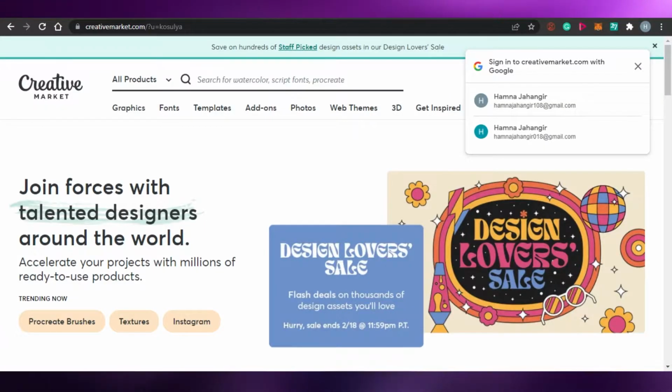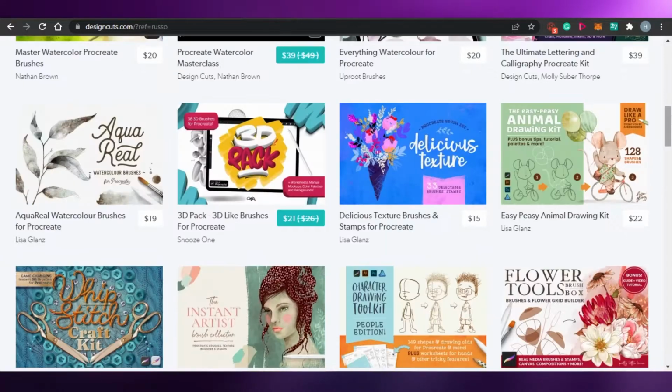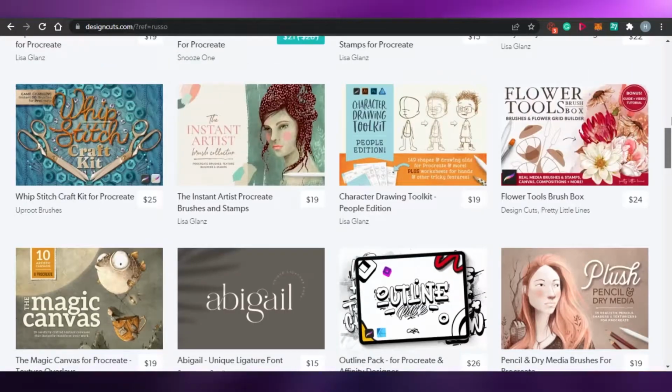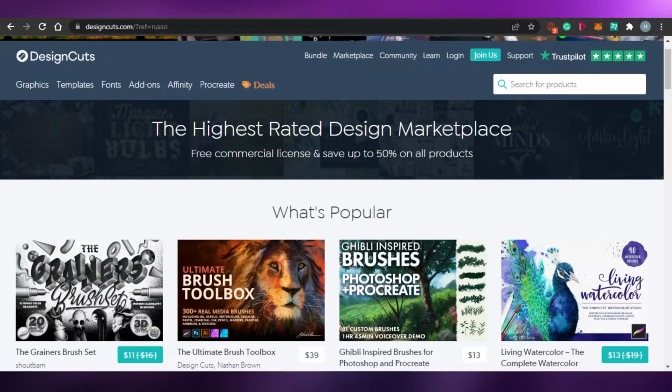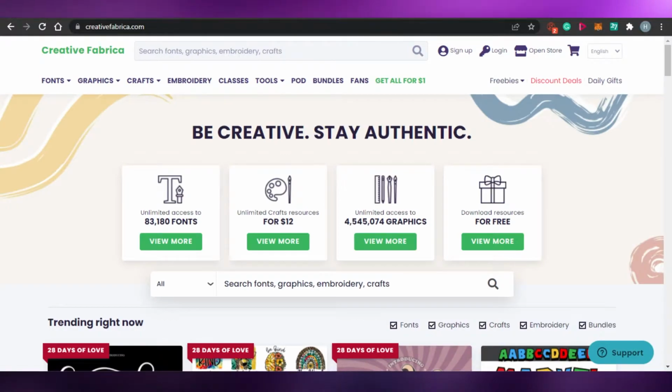Today I have a list for you of different platforms that you might not have heard about. And when it comes to digital products, we want to sell digital products because they are trending nowadays. If you do not have any idea about digital products, it simply means creating our product digitally and selling it online. It can be any product, any image, digital graphics or logos, planners, whatever you want to sell.